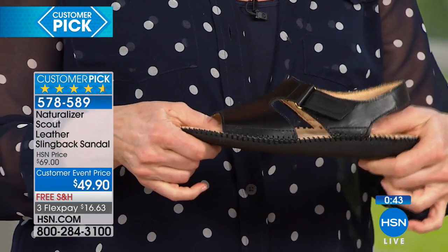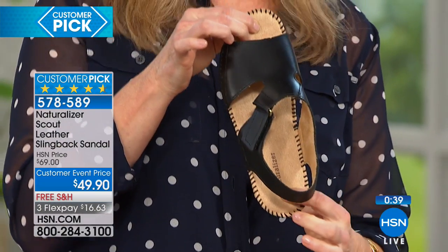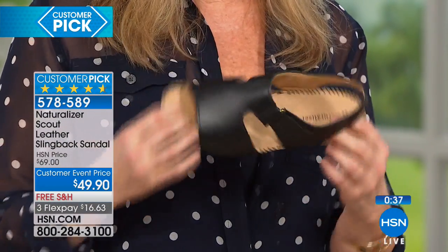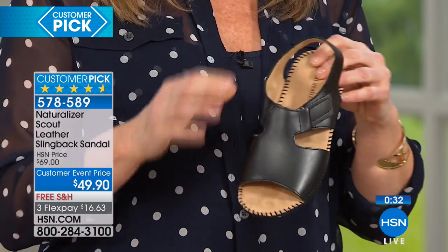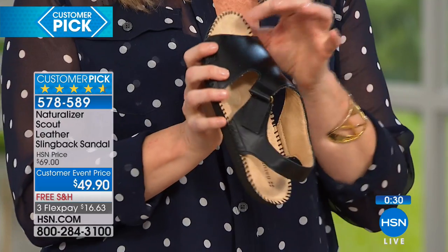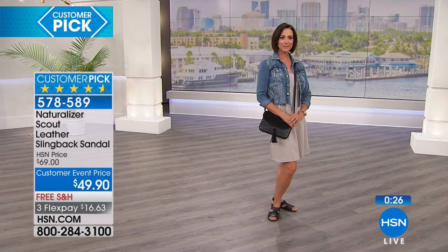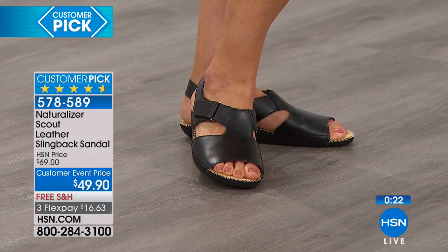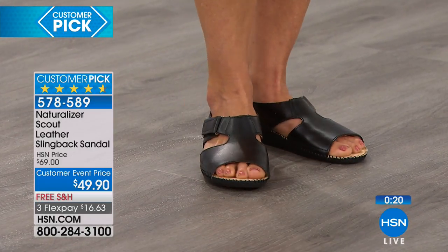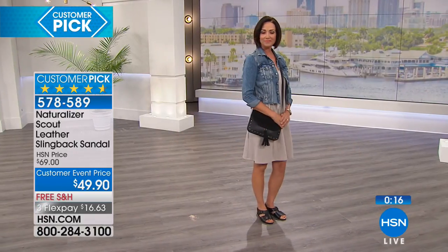Super, super flexible, lots of padding and cushion all the way through the toe, down through the heel, and this luxurious lining. It's just a really soft suede lining. Isn't this the number one seller in the entire Naturalizer line, or just one of your top ones? It's one of our top shoes. By the way, I have 270 left. Getting this shoe at HSN, you're getting it for $20 less than a regular price. We're going to ship it to you for free.